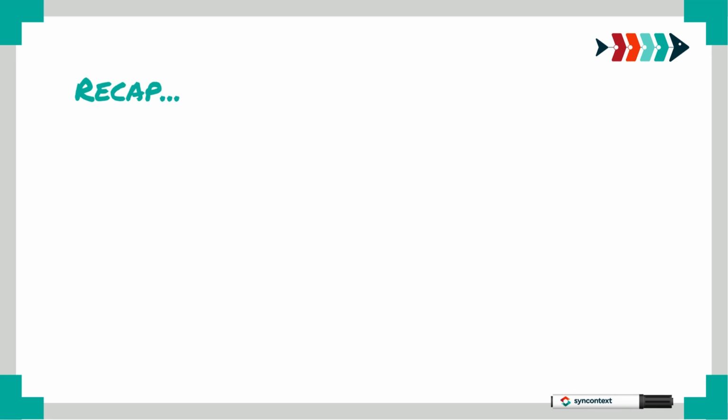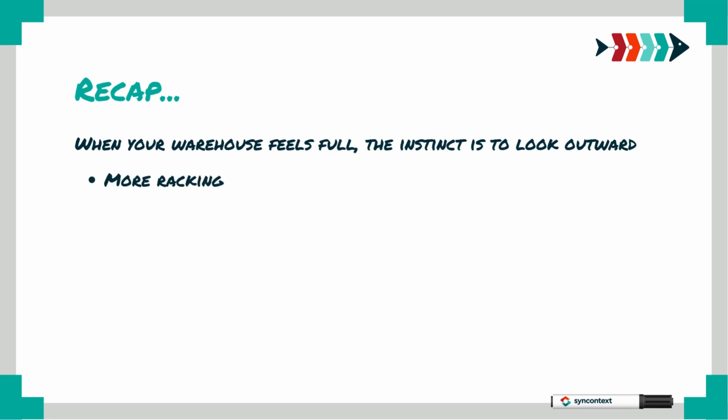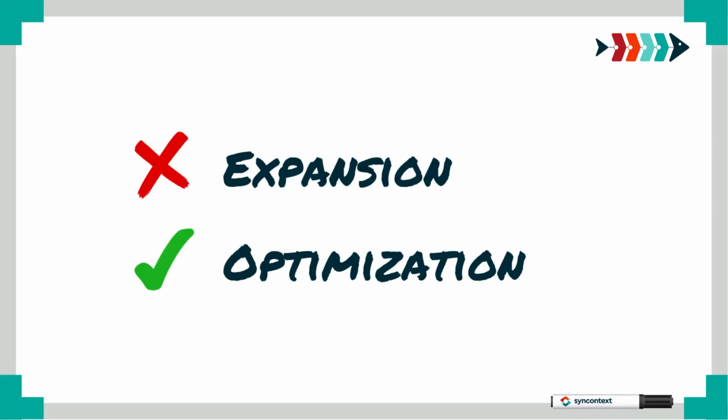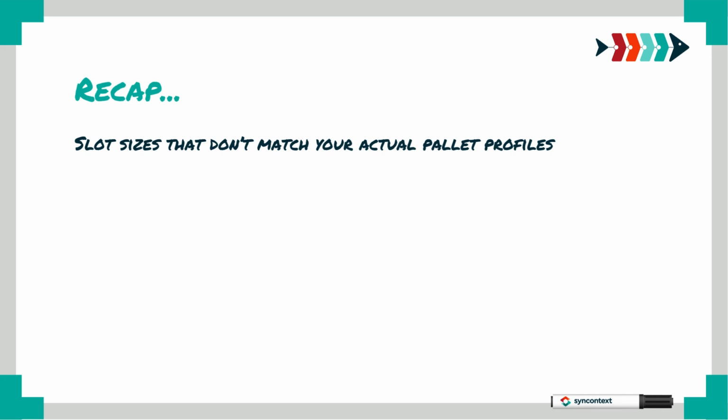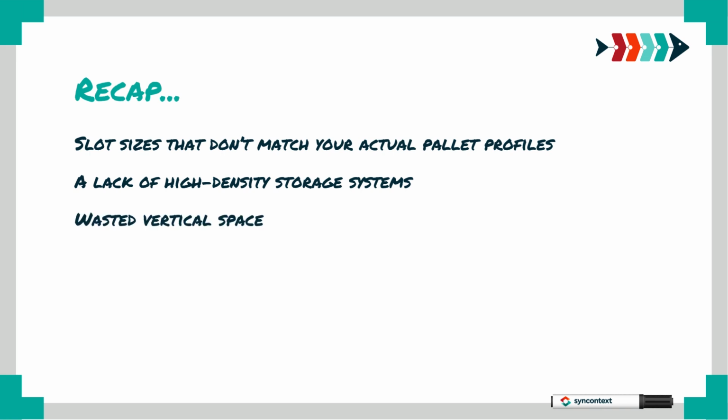So let's recap. When your warehouse feels full, the instinct is to look outward. More racking, more square footage, maybe even a new site. But sometimes the answer isn't expansion. It's optimization. You might not need a bigger warehouse. You might just need smarter equipment decisions. Today we covered 3 equipment-driven space killers that quietly eat up capacity without adding any value. The first was slot sizes that don't match your actual pallet profiles, wasting cubic feet, one overbuilt location at a time. The next was a lack of high-density storage systems, forcing low movers into premium slots instead of compressing them with smarter alternatives. And last, we looked at wasted vertical space, clear height that's paid for, lit, and sometimes climate-controlled but not being used.